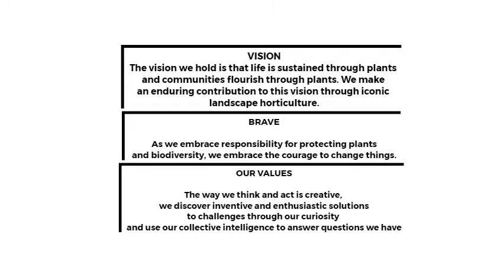So, looking at descriptors from sustaining plants, communities flourishing, vision for landscaping and contribution, responsibility, biodiversity, changing things for the better and in a positive sense, inventive, enthusiastic. All of these words are really positive and influential.